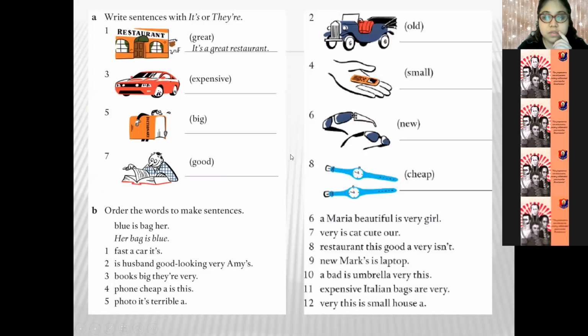Okay, so look at from number 1 to number 8. Write sentences with it or there. For example, it for singular, there for plural, you know. It's a great, and using the word or the adjective between parentheses, okay. For example, it's a great restaurant.